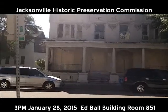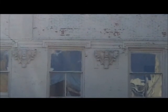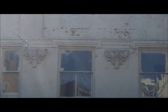You've got what remains of the front porch, including a really distinctive Corinthian column, and you have some fascinating design on the front. And this commission is going to be determining historical significance. Well, I don't think it gets any more historically significant than this.